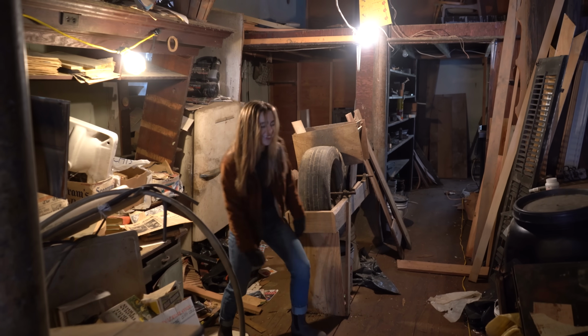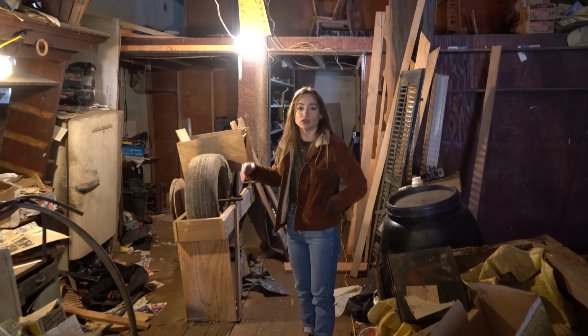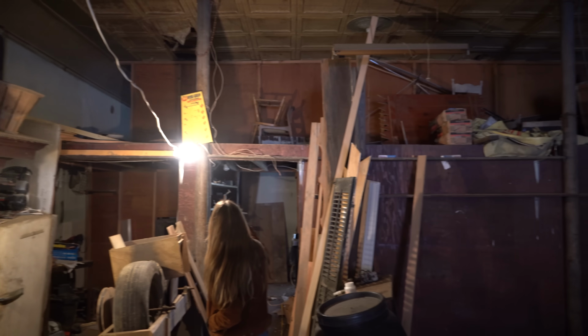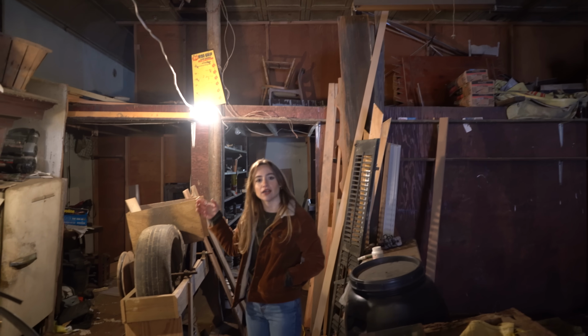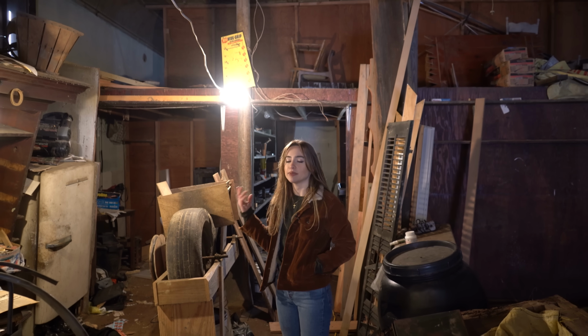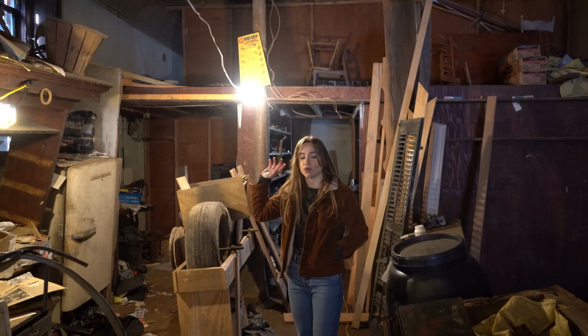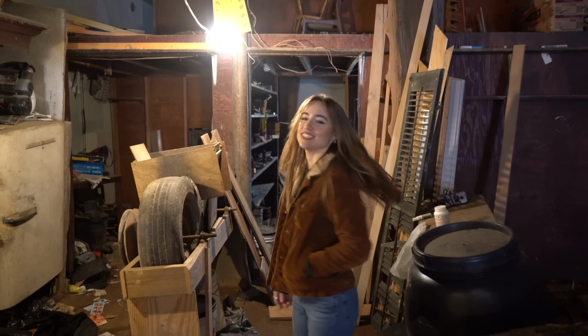without dying. So before we go to the back, you'll notice that there's a loft up here, and I don't really know what they used it for. Right now there's just some furniture up there. I'm guessing that they probably just used it for storage, but this is all going to come down because it's unstable. So let's go to the back.